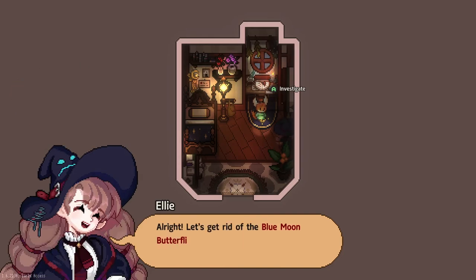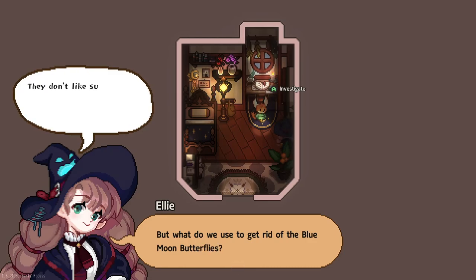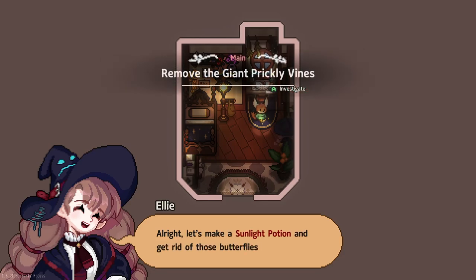All right, let's get rid of the blue moon butterflies, make lunar oil, and remove the prickly vines. But what do we use to get rid of the blue moon butterflies? They don't like sunlight, so a sunlight potion should work. All right, let's make a sunlight potion and get rid of those butterflies.